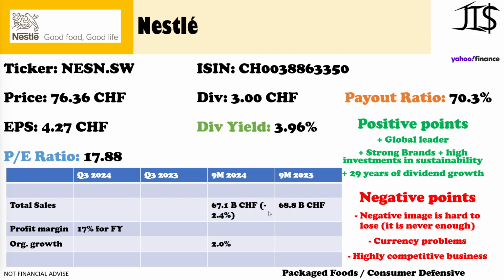So their total sales were down 2.4%, but that was mainly due to the currency exchange, of course. And the profit margin was 17% for the full year, so that's not bad at all. And the organic growth was 2%. And there the investors were expecting 3 up to 4%. So with 2%, they fall short as well. And I think they can't change a lot in the 3 months that are already going on. So I think the organic growth will remain 2%. So when they announce that, investors again will be disappointed. So I'm still holding off from investing into Nestlé.